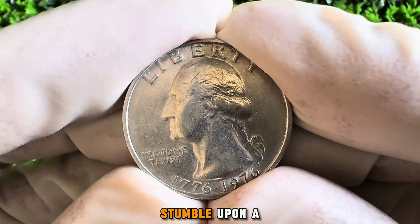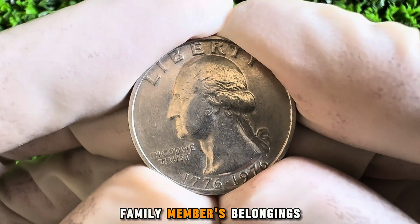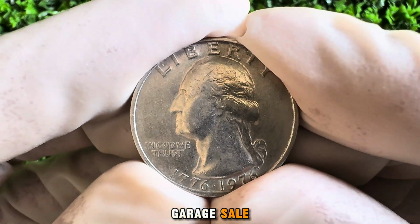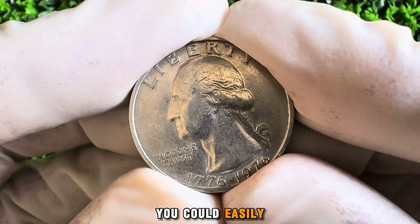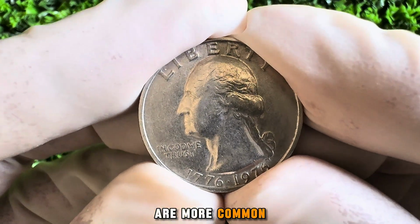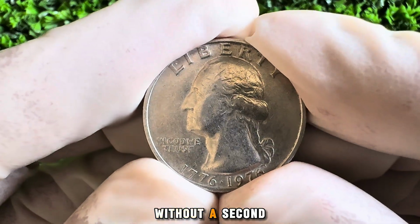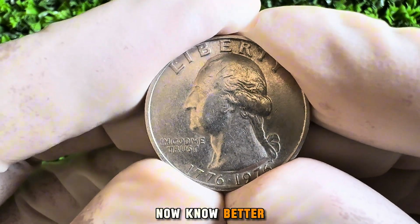Now imagine you stumble upon a small collection of these coins, maybe in a family member's belongings or at a garage sale. With the right knowledge, you could easily spot which ones have real value and which ones are more common. The average person might pass over a bicentennial quarter without a second thought. But you now know better.